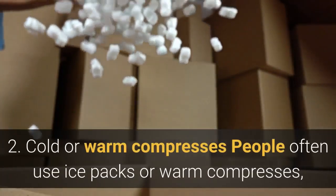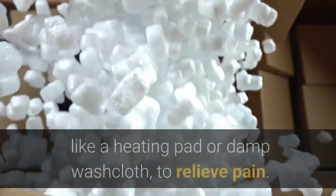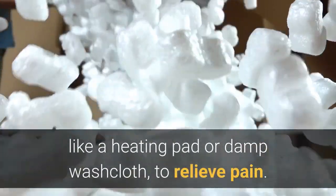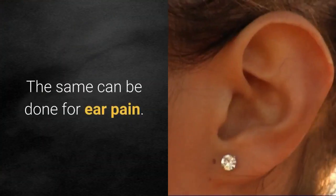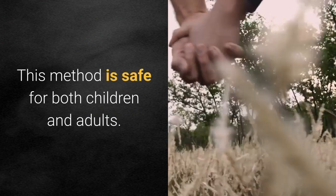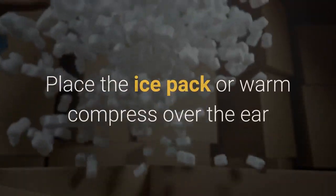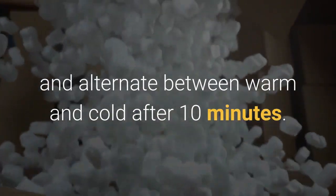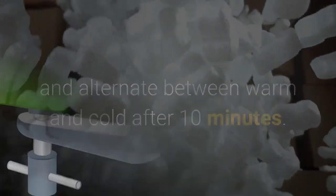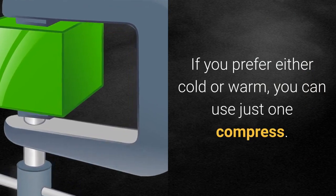2. Cold or warm compresses. People often use ice packs or warm compresses, like a heating pad or damp washcloth, to relieve pain. The same can be done for ear pain. This method is safe for both children and adults. Place the ice pack or warm compress over the ear and alternate between warm and cold after 10 minutes. If you prefer either cold or warm, you can use just one compress.